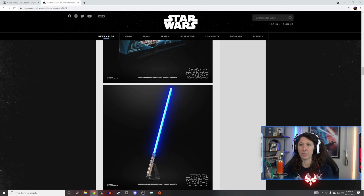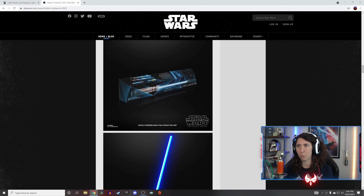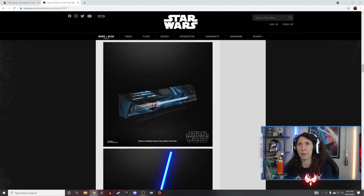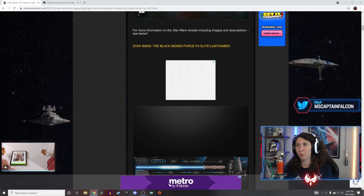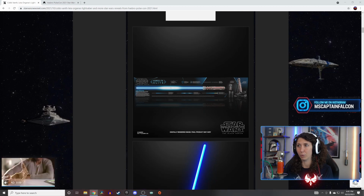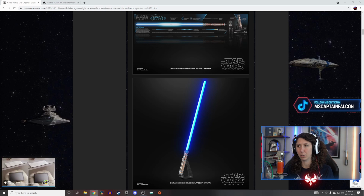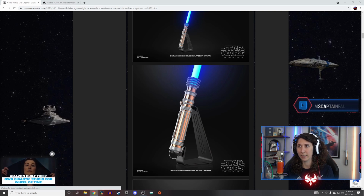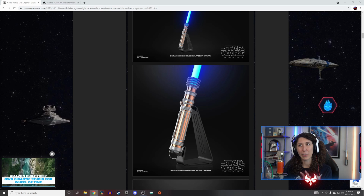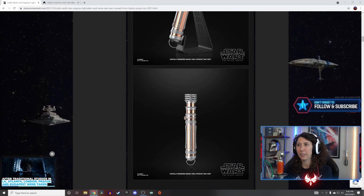And look how beautiful this is. You have the blue blade. The handle is absolutely gorgeous. We'll look at some more pictures of this here in a second, but I'm super excited for this. So let's get a little more in depth with some of the photos here. The box is beautiful. The packaging they're doing on these Black Series sabers is so nice. Here's an up close of that handle, and oh my goodness, just that bronze and pearl effect to it. It's got a little bit of the look of Luke's, but Leia really made it her own. The blue blade, it is just pretty.